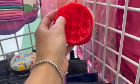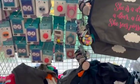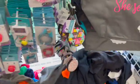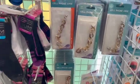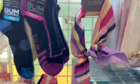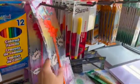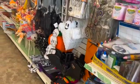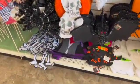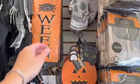The little fidget little zipper case. Phone loops. Micro USB cables. Super cute stuff. The cell phone cases. This is a cute little silky scarf. These are so cute. The bubble snap pens. Yes, this week is definitely filled with lots of Halloween items. These are all new for the year.